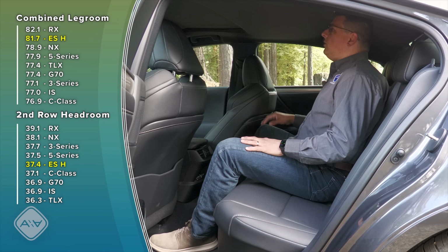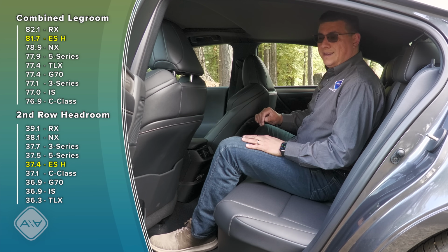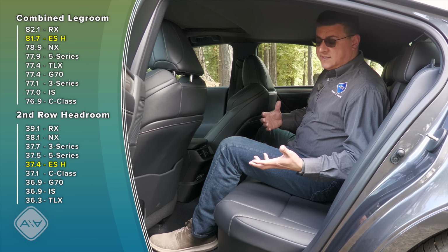You'll also notice that although headroom right here in the middle is not exactly generous, I do have to crane my head to one side in order to get it back there towards the headrest, the rear bench is definitely wider than something like the BMW 3 Series or the Lexus IS.